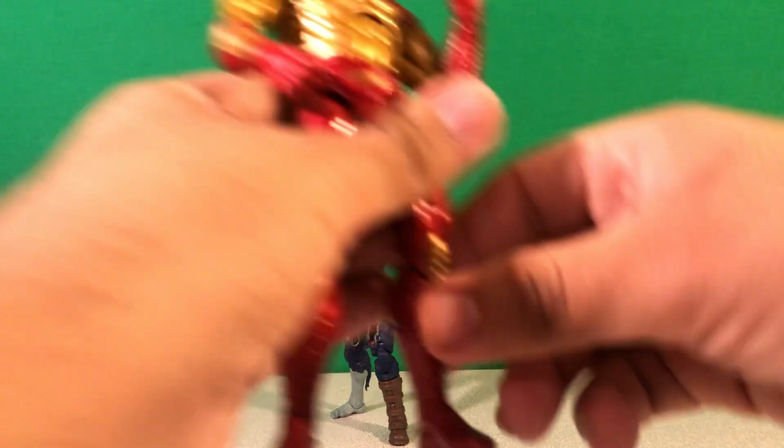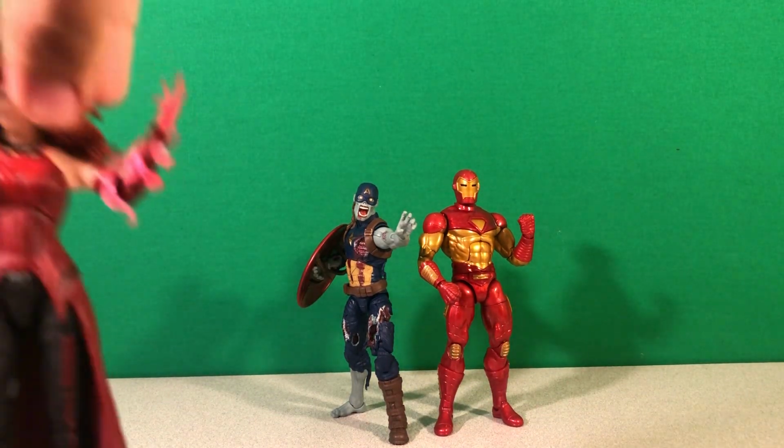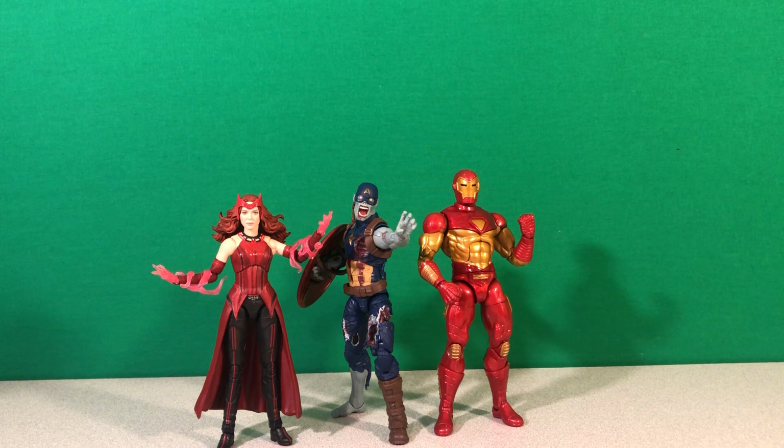Here are our top 3. Number 2, Modular Iron Man. And number 3, hey look, female figure, Scarlet Witch. So yeah, man. Here are my top 3 Marvel Legends of 2021. Again, if I collected more comic figures, I probably would make a separate list. I just don't have the budget to buy all these figures. I mean, I have a budget, but you know, have some self-control.